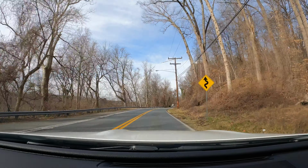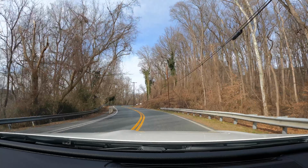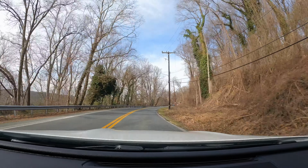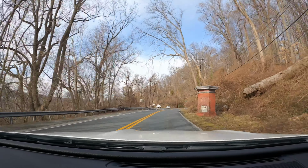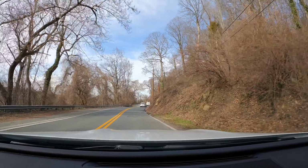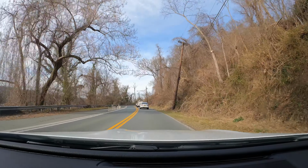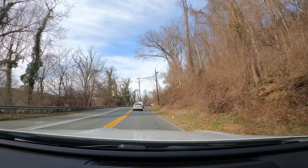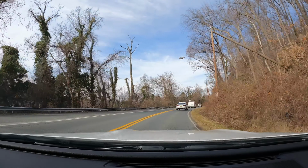There's not a lot of feedback coming back from the steering wheel, but it does stay pretty solid and planted. Let's cut up some cars here. But it does give you the confidence that you're looking for. You know, right there, you could feel you could push it a tad bit more.